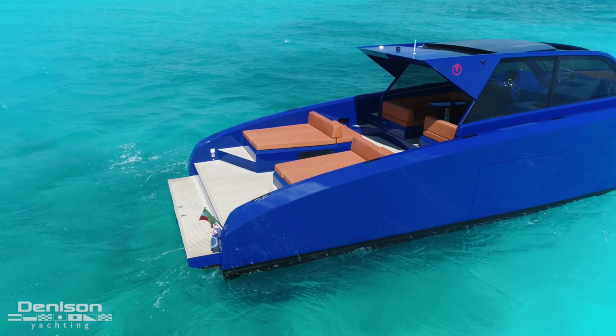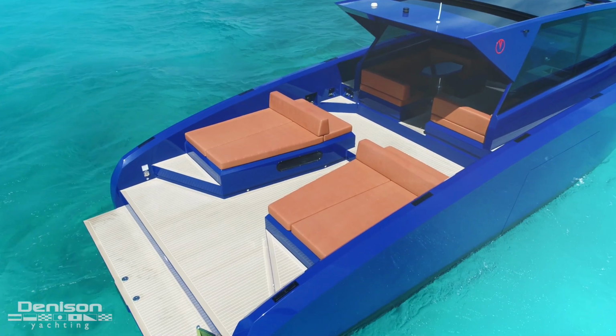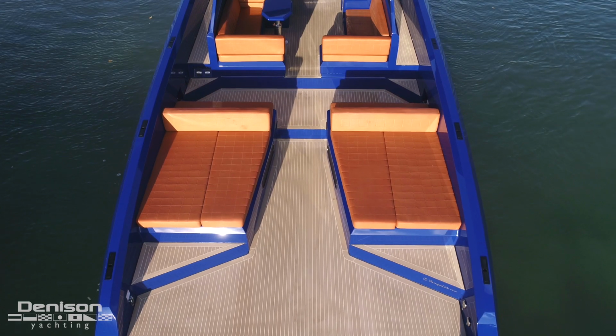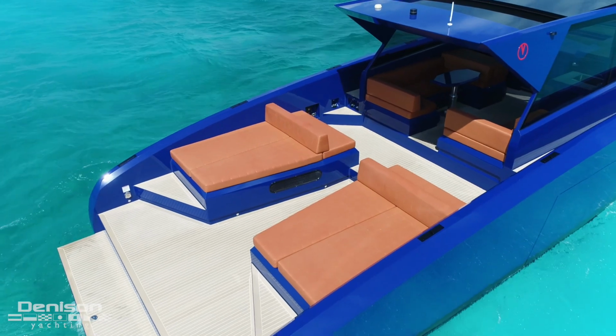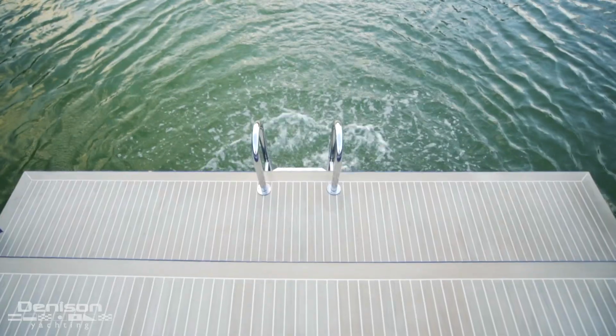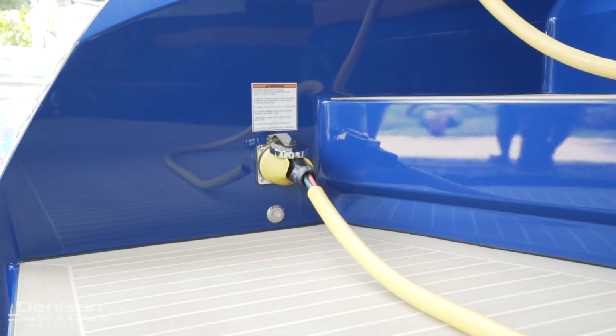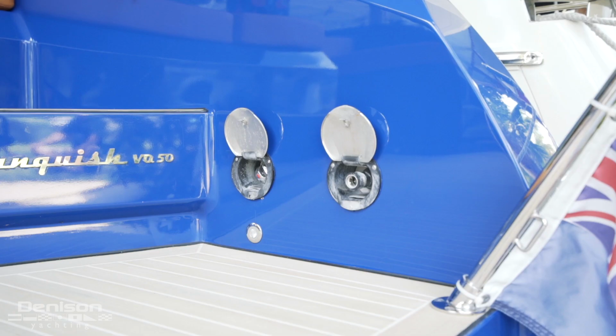Let's start today's walkthrough here on the Aft Deck. When she's backed into a slip, she's hard to miss with her synthetic teak sole, stealth-like lines, and royal blue hull. Centerline all the way aft is a removable swim ladder. On the port side, we find our shore power. On the starboard side is your washdown.